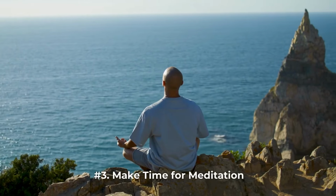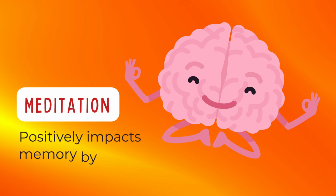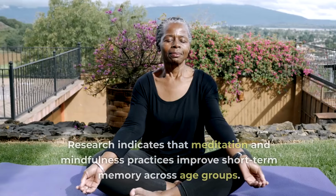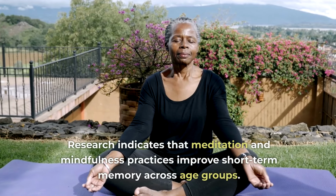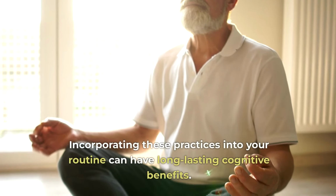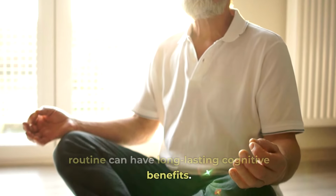Number 3. Make time for meditation. Beyond relaxation, meditation positively impacts memory by increasing gray matter in the brain. Research indicates that meditation and mindfulness practices improve short-term memory across age groups. Incorporating these practices into your routine can have long-lasting cognitive benefits.